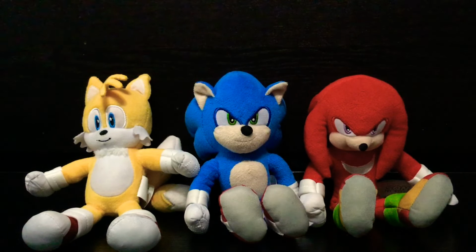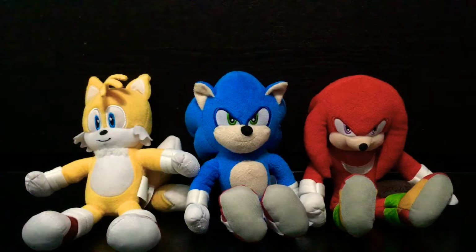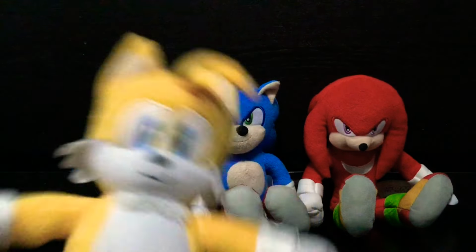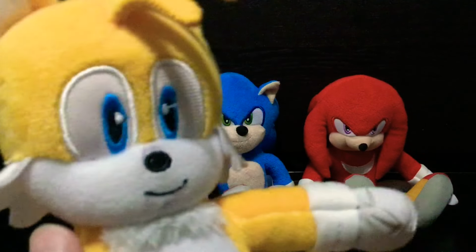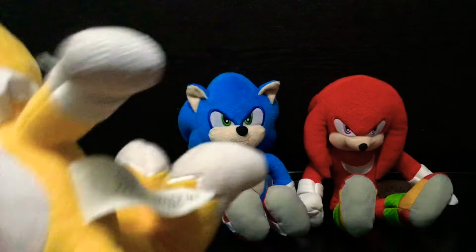Okay, so next up is the 9-inch plush set of the main characters. So we got Tails, Sonic, and Knuckles. I made a review on these, so I'm gonna make this kind of brief. Tails, pretty cute. I don't like how they didn't really give him like a proper nose. It's just like flat. Pretty cool shoes.